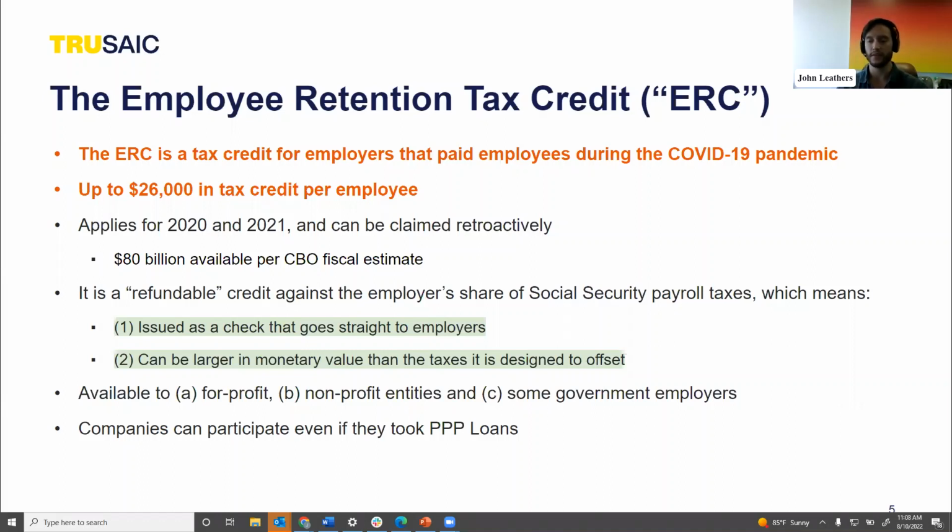Because for those that participated in the PPP loan program, there were limitations on how those loan proceeds could be spent. They could only be spent on payroll or qualifying non-payroll expenses like rent or utilities. So the great thing about the employee retention tax credit is that there is no limitation on how those funds can be spent. And unlike the PPP program, the employee retention tax credit is not a loan. It does not need to be paid back to the government.